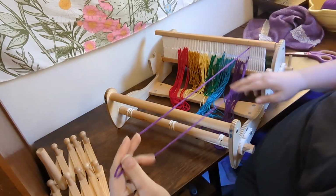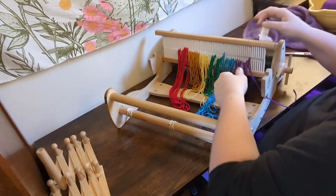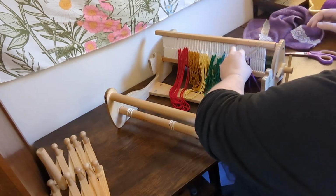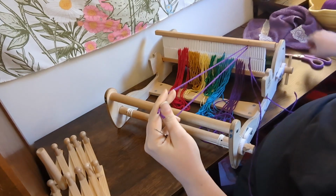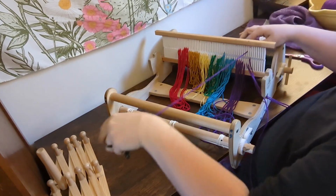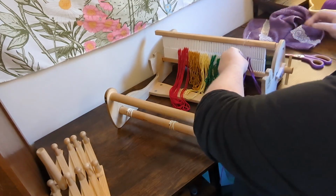This isn't a great angle, but I'm being careful to pay attention to how the warp threads are laying on the back bar of the loom, and the right hand thread goes to the smaller hole in the rigid heddle reed. It's not critical, and some minor mistakes aren't the end of the world, but it does make it easier to keep the tension of the warp threads even across the entire weaving.